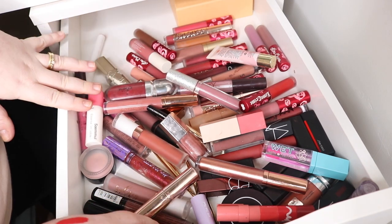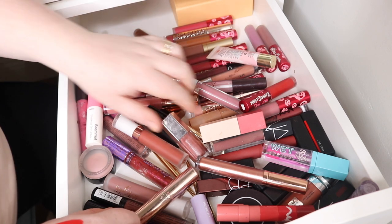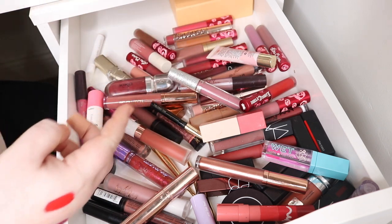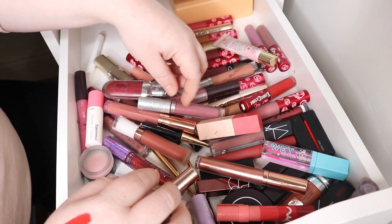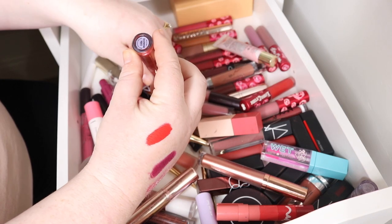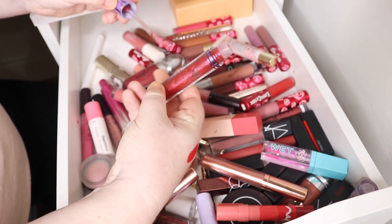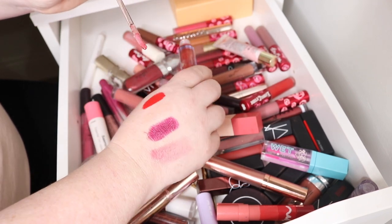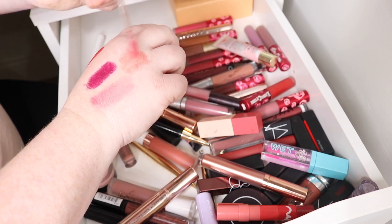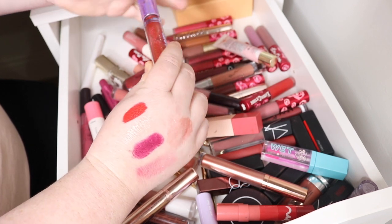Okay, let's deep dive into maybe glosses and lip balms first, I think. So here we have a Fenty Mini in Fussy that I will be keeping. I love this one. We have, this is from Kaleidos, the Lucid Lip in Dramatize, and I love this one too. It looks really intense and red in the bottle, but it's this beautiful sheer lip gloss, so pretty on the lips. This gives a slight tint without it being colored.